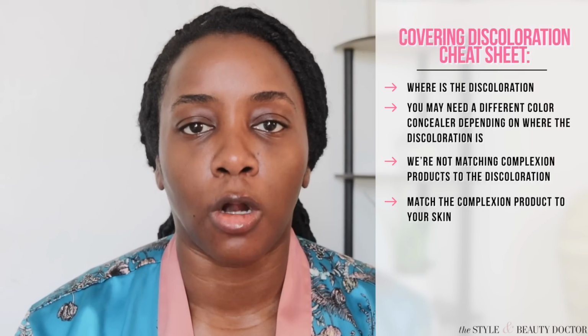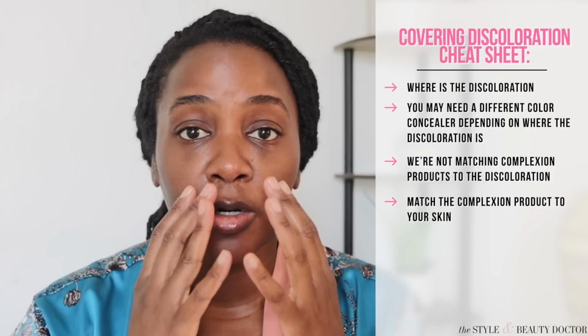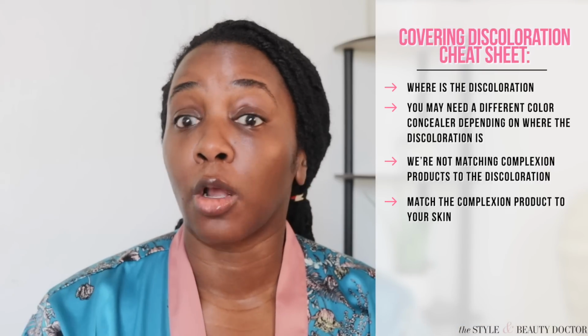The next thing to take into consideration is how much of a look you are going for and how much discoloration you are covering. So if maybe just your under eye area is darker, but the rest of your skin is pretty much how you like it, then maybe you just need a concealer underneath your eyes and then you can set that with powder and go on with your day.